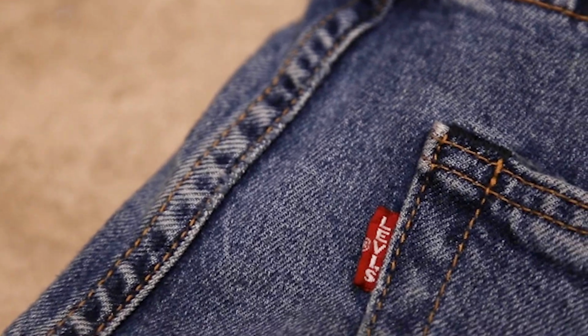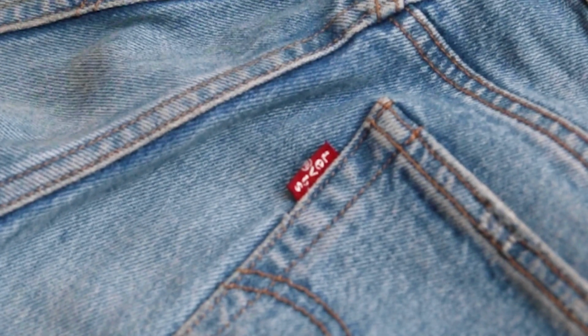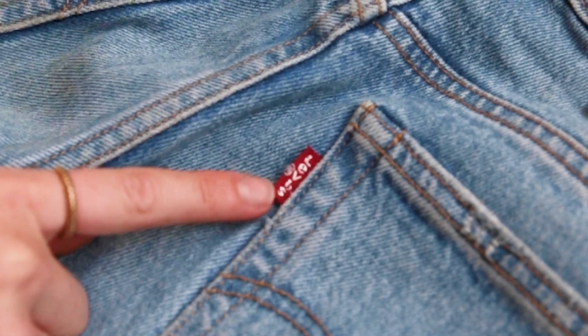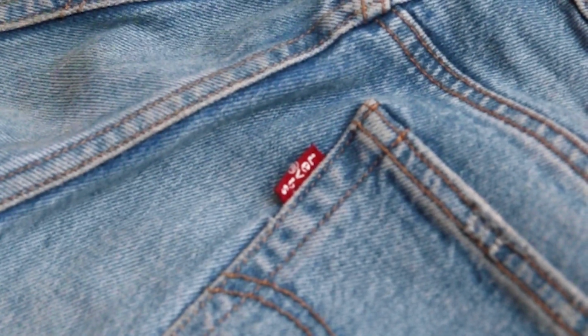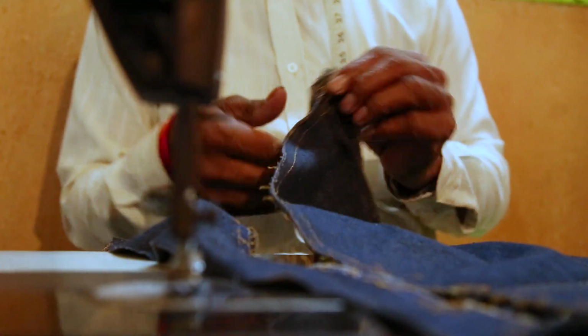The red logo tab is another classic detail used by Levi's. This tab should always appear 1 to 1 1/4 inches below the very top of the left-hand side of the stitching of the right-hand back pocket. This detail is added during the production process, therefore any varying stitching is a huge sign of a knockoff.